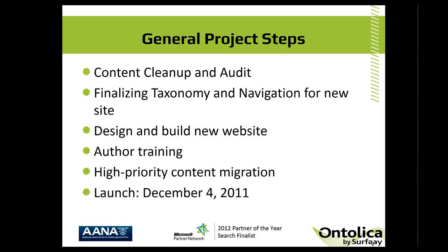activity in that respect. But then once that was done, we went through with our consultant team at Sasketch and finalized the taxonomy, the structure, and the navigation for the new site, as well as worked on the design, which we're very pleased with. It's very clean looking. It's a lot more intuitive on how to find things, and they began to build it out, which was very exciting. We had author training at the end of September 2011, where we went through an all-day training with the 20 authors, and it was at that point that we began migrating our content.